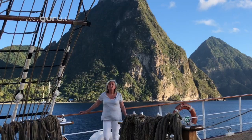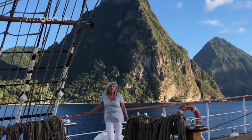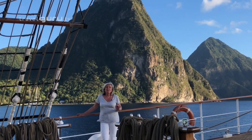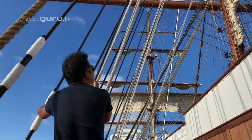As we've seen, a holiday on board Sea Cloud 2 really is a unique experience. You might tell people you're coming on a Caribbean cruise, and yes, it is cruising, but it's about as far removed from most people's idea of cruising as you could possibly get. This really is sailing in some considerable style.